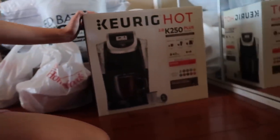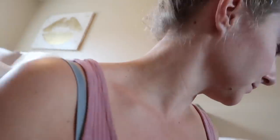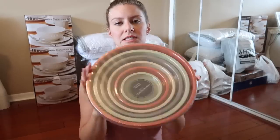And one of my favorite things that I've received, thank you so much Karen for getting me this, is a Keurig. I'm so excited to use it. You have no idea. She got me all black because all my appliances in the kitchen are black, so gotta match, right? All right, and then I got some mixing bowls. These are from Home Goods. They were 15 bucks, but it gives you 6 mixing bowls in different sizes, so that was really helpful.